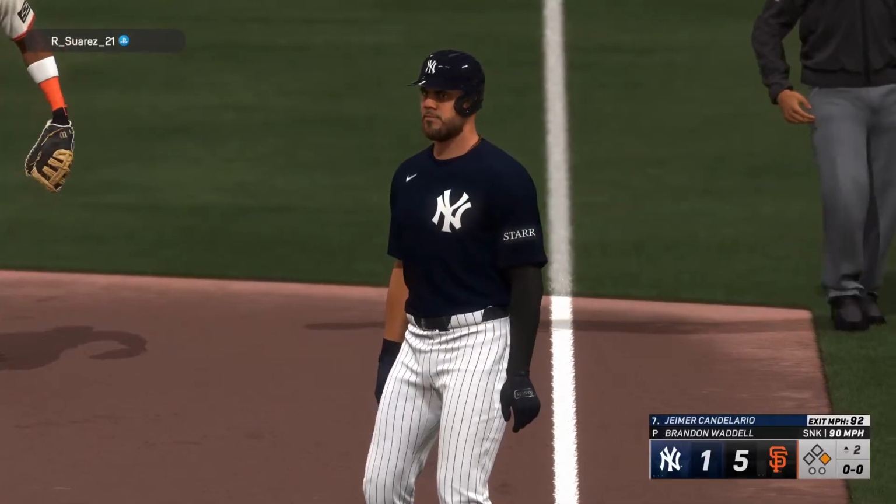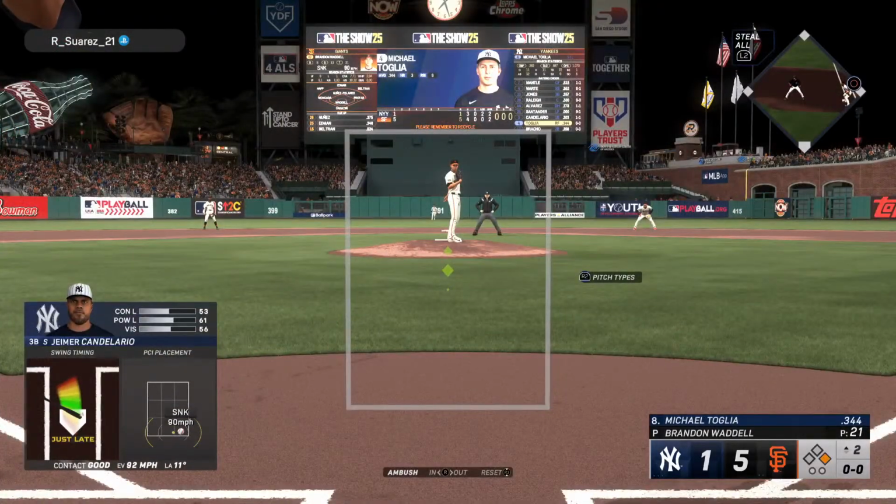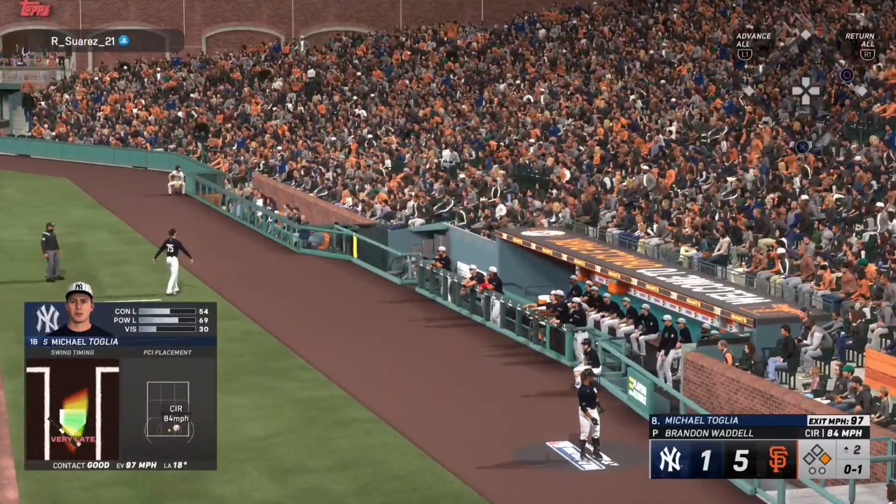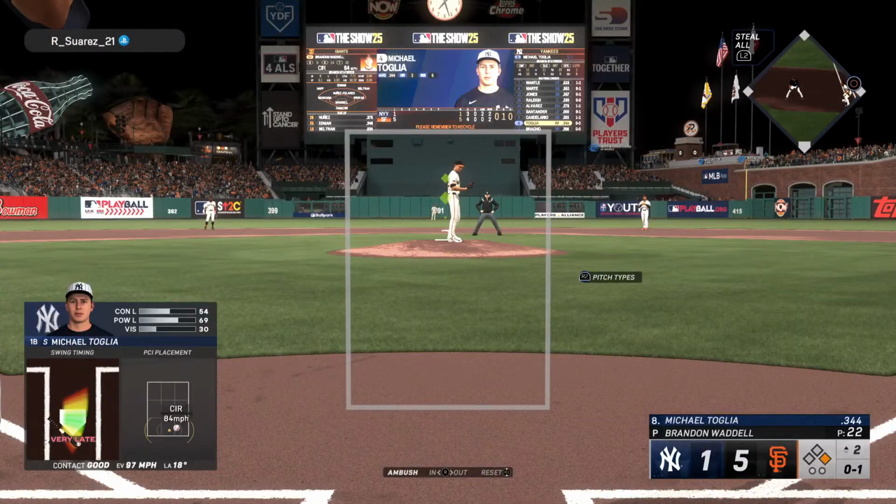Couldn't have timed it up any better than that. Showed a willingness to drive that pitch the opposite way. Didn't get jumpy, didn't try to pull the ball. He let it get deep, took the barrel right to it, and then extended through the swing for the line drive base hit.